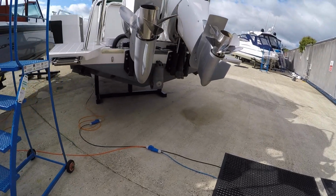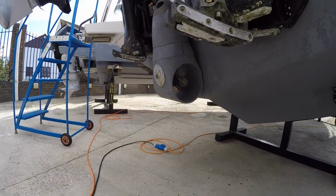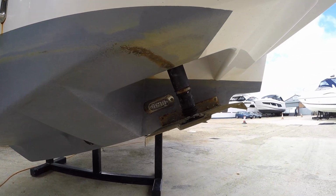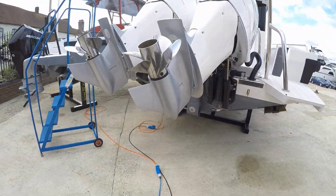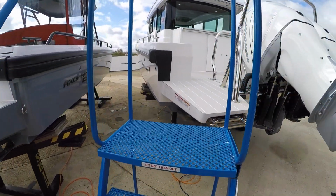And just while we're here at the back, you can see a fantastic extra that not many Axopars will have, and that is a stern thruster here at the back. Underwater lights underneath the trim tabs that you can see. And just coming back round this side and back up onto the boat.